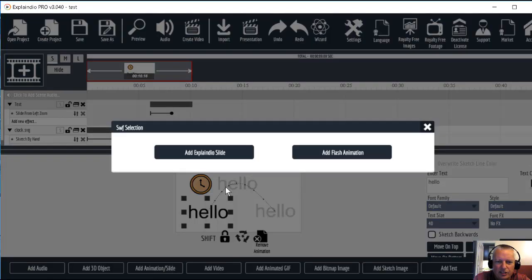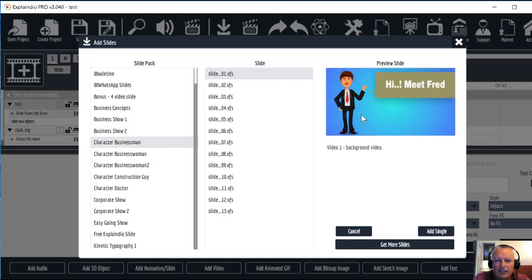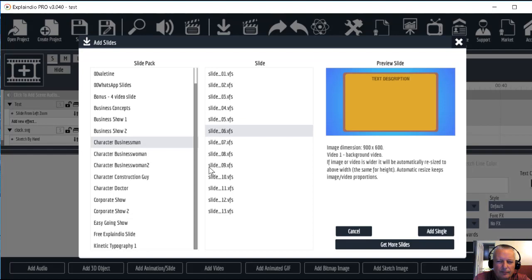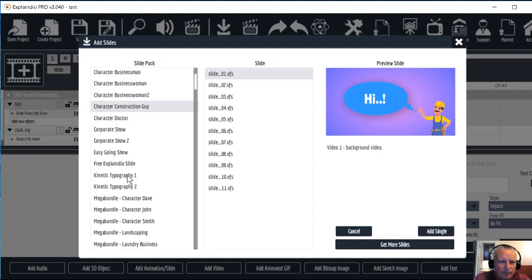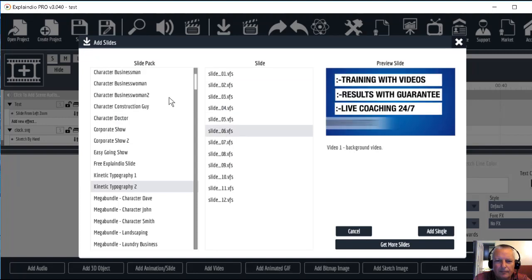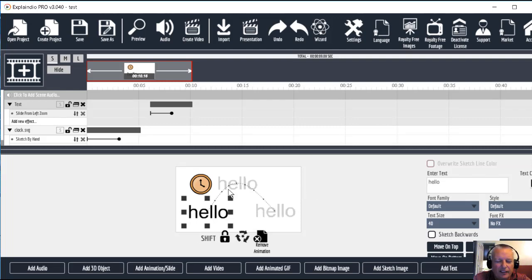So if we click on this animation slide and have a look, then you can see there are a lot of these already made. Let's just have a look at a few of them. Some of them are just effects you've got with text. Some of them are characters, and then you've got different slides that do different things. And then you've got some different characters. Got a doctor there, and then some different type of text as well here. So lots of things like that, and you've got a lot of different slides as well.